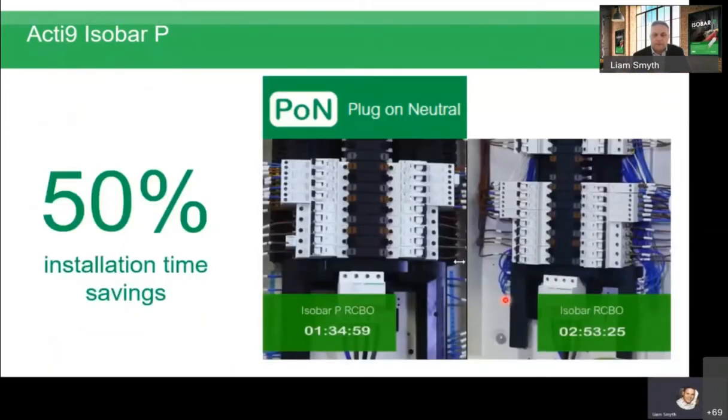With this example of a like-for-like installation of a standard Isobar against a new Isobar P board with plug-on neutral RCBOs, we have estimated that this should reduce installation time by 50%. So in this example, it's 2 hours 53 versus 1 hour 34 minutes. In this example, 30% RCBOs were used, but with the new regulations, there is more and more demand for RCBO protection, so this time saving should increase.